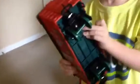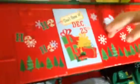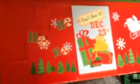Now we have the cargo car. There's two trucks because it's the tech question. So what does it say? Don't open till December 25th. Ooh, thank you. Cute.